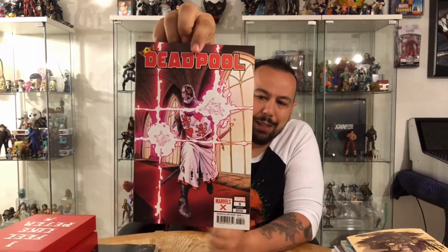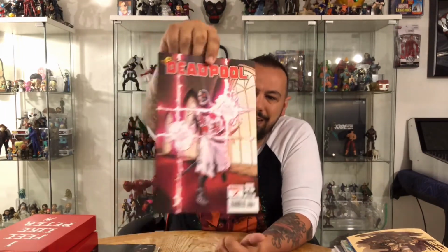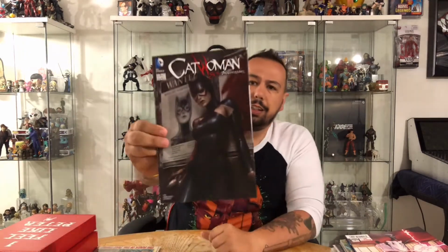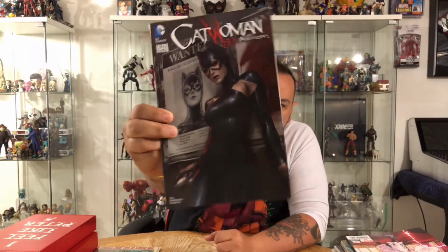So one of my low-key favorite heroes is Jack of Hearts. So of course I picked up this random Deadpool book with a medieval version of the Jack of Hearts. It was just too cool not to throw in my collection. The Catwoman 80th anniversary. I don't know. This is the Jae Young Lee cover. Just gorgeous. I know there are more popular ones out there, but this one was one of my favorites. So I wanted to make sure I picked up a copy of that.